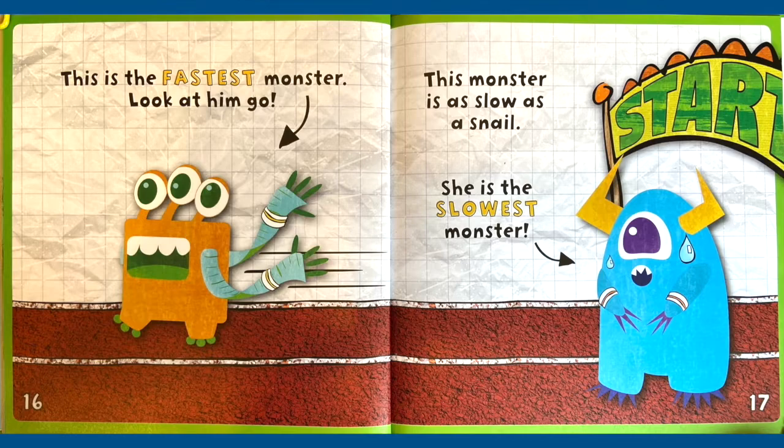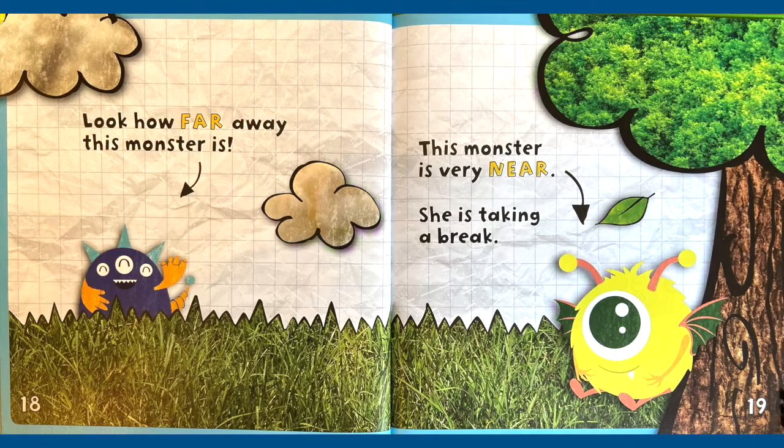Look how far away this monster is. This monster is very near. She is taking a break. She's taking a break because she's closer, huh? The one further away still has some catching up to do.